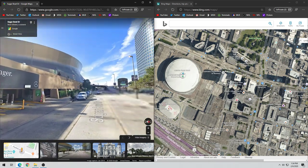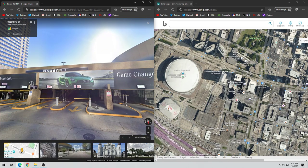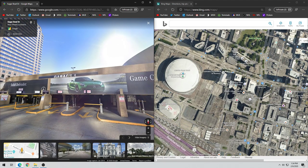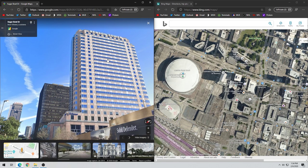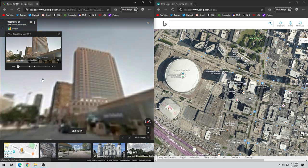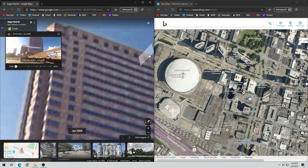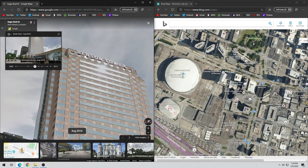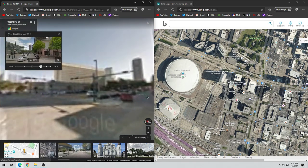Did that say Dome Field Advantage? Disgusting. Game Changer. Solid Defender. Man, they really go all out on the advertising at the parking garage already. Benson Tower. It looks like it's been redone and I hate it. Has it been redone? Yeah, it looks the same there. It looks the same in 2000. Oh, wait, that logo's gone. What in the world? Is there a story behind that? Because that looks like it's been on an older building. That's why I was questioning if it was redone or something.